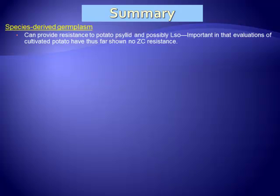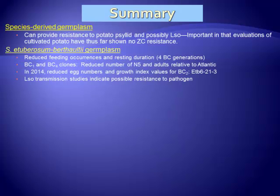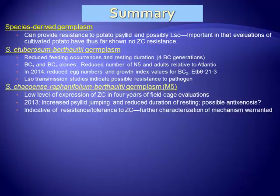So to summarize, species germplasm can be a very good source when you're having difficulty finding resistance in cultivated material. It does take some work, but it's worth the effort. Some background: the Solanum tuberosum bertholdii has been shown to have psyllid resistance and documented to have antibiosis relative to Atlantic. And we also have the M5 from Shelley Jansky's program, which also looks like it's been very good, as Joe indicated in his trials over several years, as well as Doug. So it's exciting. I think there is some resistance and tolerance we can work with in this material.